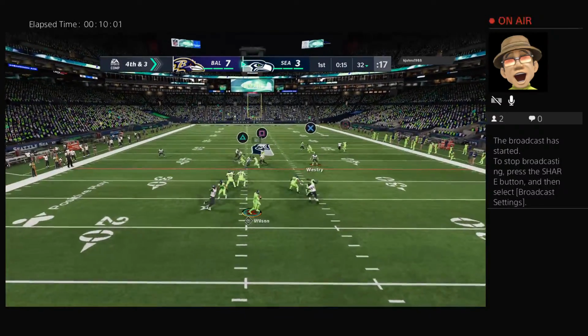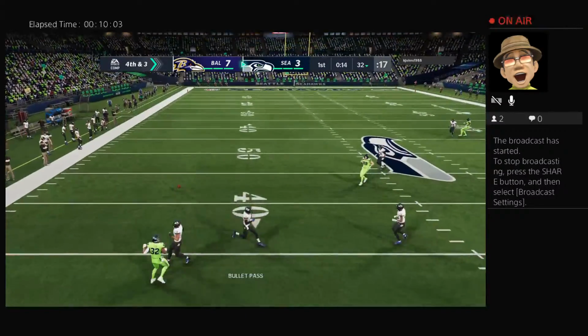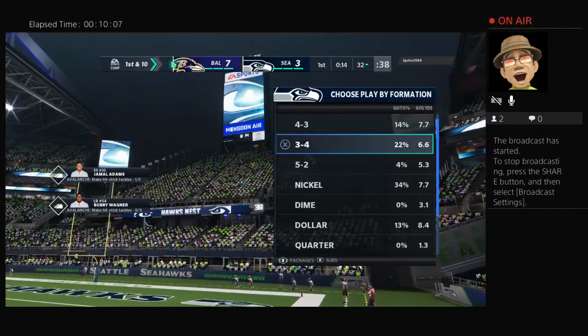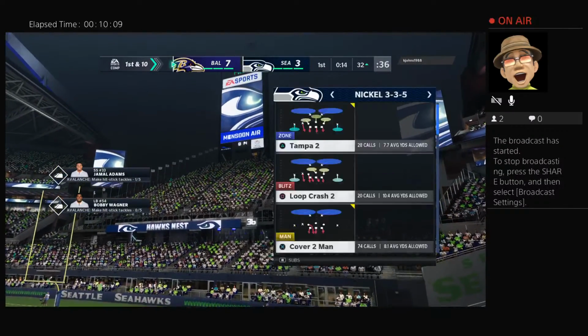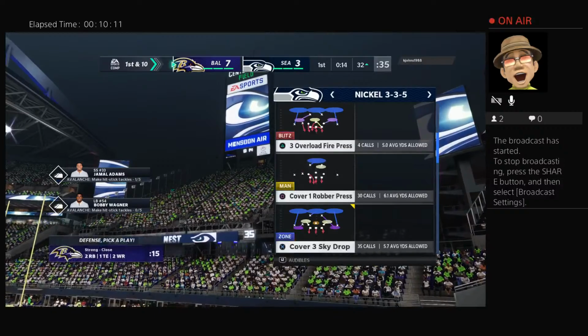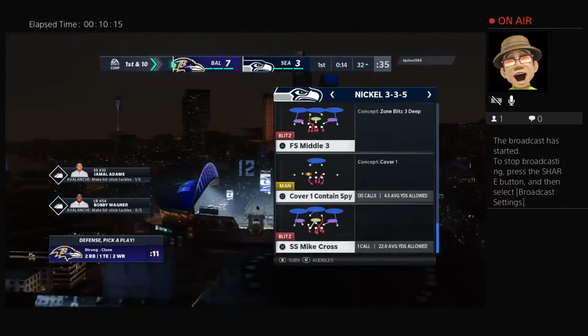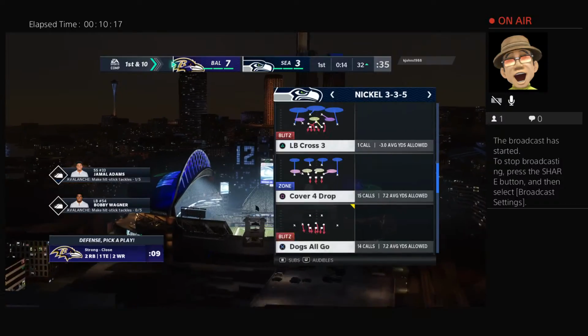Here we go on 4th with Wilson. And it is incomplete. So certainly an interesting call there to go for it. And that will force a turnover on downs. So they take a big chance here in their own territory. And you think the coach may have some questions to answer?